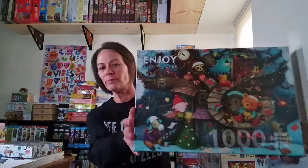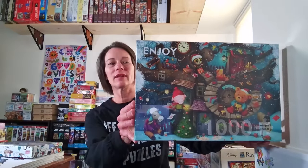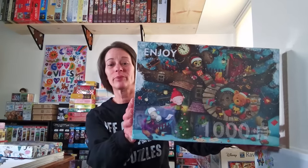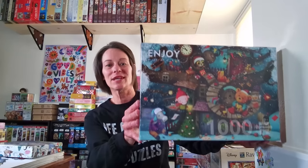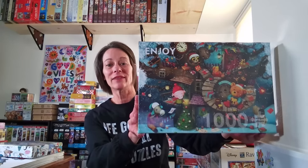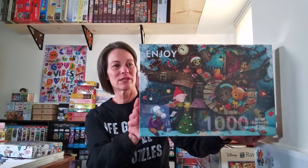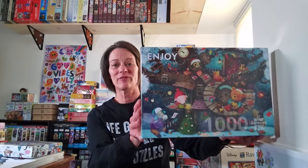So this is a Christmas puzzle from Enjoy. I got this one from Enjoy last year on Black Friday. They had a huge sale where all their puzzles were 50% off. So if they do that again this year, definitely Google Enjoy Puzzles and check out their website for Black Friday.